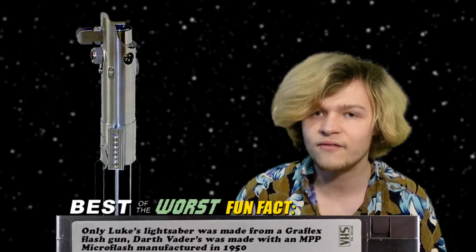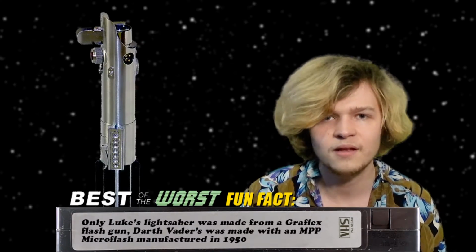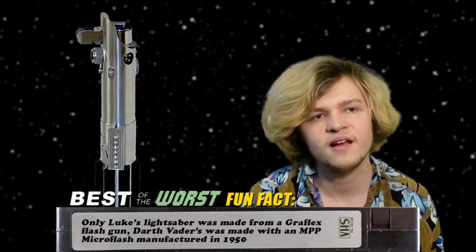Let's start off the original trilogy with the tried and true, the classic Luke's, Anakin's, Rey's, I don't know who's to call it, but I'm just going to call it the Graflex, because it's made out of a Graflex flash gun. The Graflex is the most recognizable lightsaber hilt of all time. When you think of the word lightsaber, that hilt instantly pops into your brain.